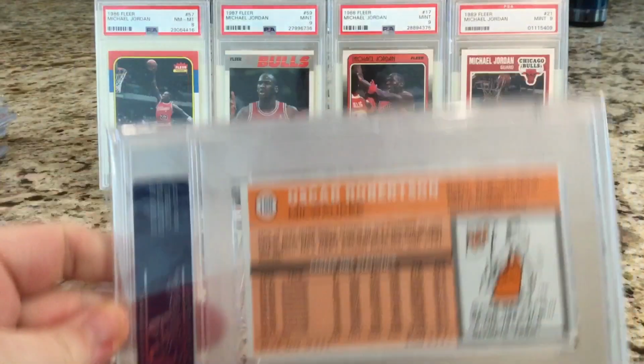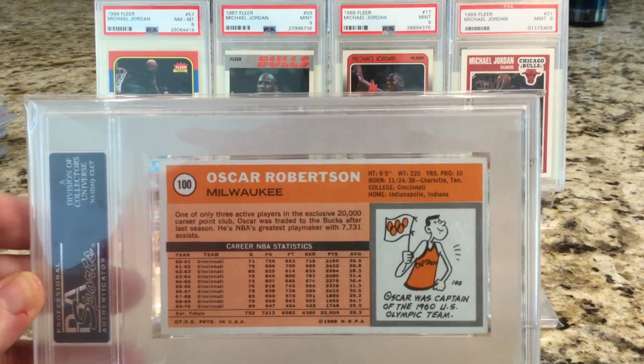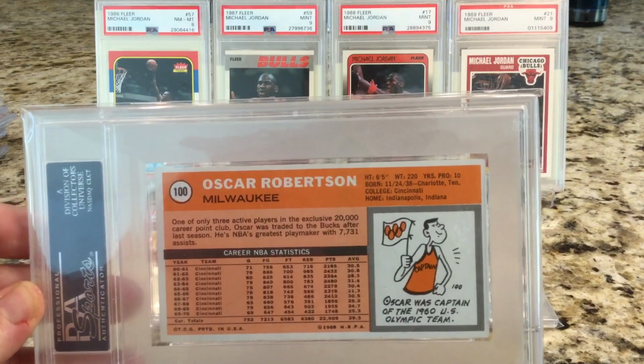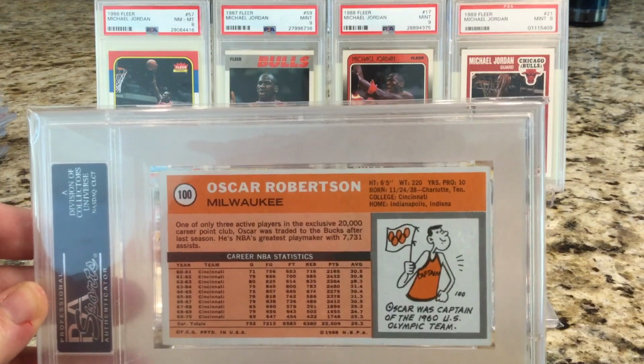And I'll take a look at the back there really quick. So really good, bold colors on the back. You'll see sometimes that this card is kind of faded out. And you can see he was the captain of the 1960 U.S. Olympic team.